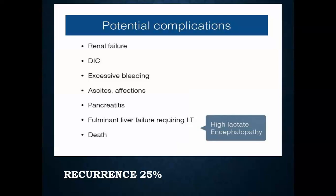The potential complications, we may have renal failure. As we mentioned, there is multi-systemic failure. We may have renal failure, DIC, excessive bleeding, ascites, and infection with pancreatitis and fulminant liver failure, which requires liver transplant in some cases. And the woman may finally die.